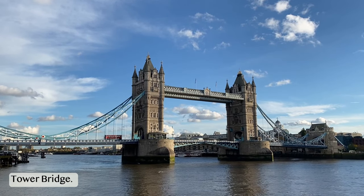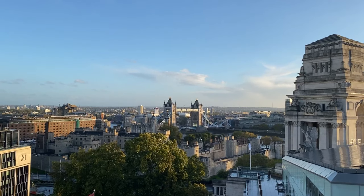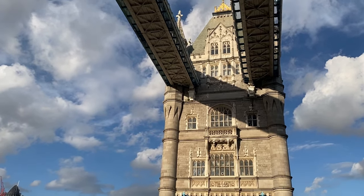The Tower Bridge is one of London's most iconic and photographed sites. The bridge crosses the Thames River and views of the bridge and views from the bridge are incredible.